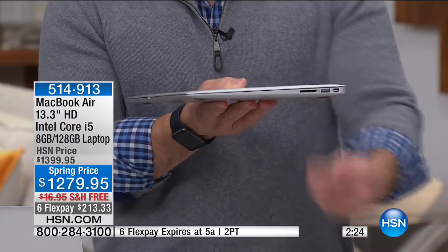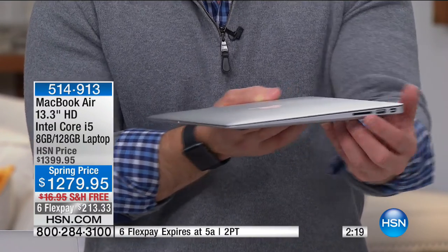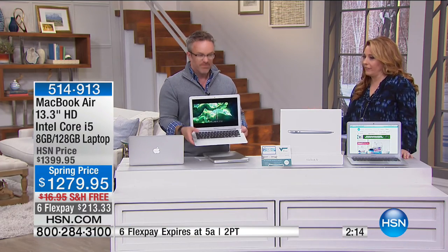But look, you still have the SD card slot, USB 3, Thunderbolt, which is 20 times faster than USB. Yeah, the MacBook Pro has an optical drive. That's basically right. The difference is it's a little heavier, and that's what I have.